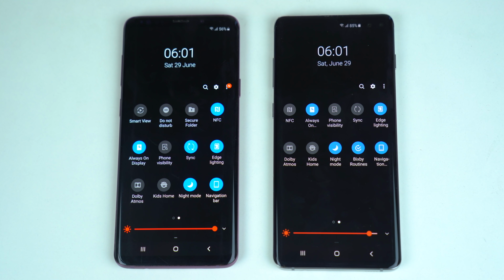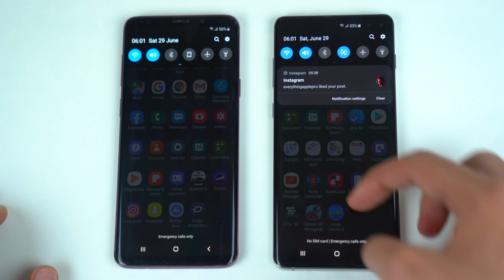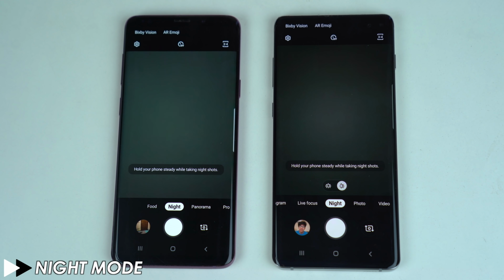You also get a proper dark mode, so pretty much all the changes that Samsung introduced with the Galaxy S10 Plus on the One UI are now here with the older S9 Plus. So you're really not missing out on anything when it comes to software updates. And now Samsung has made things even sweeter for the S9 Plus.